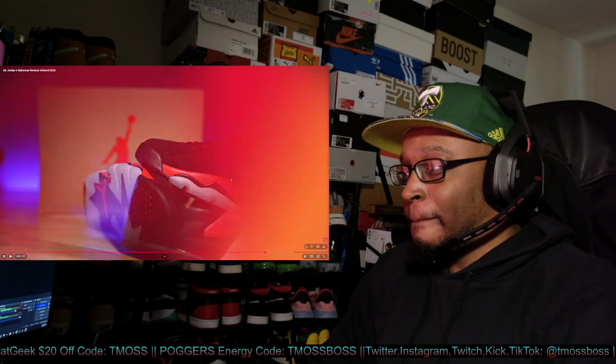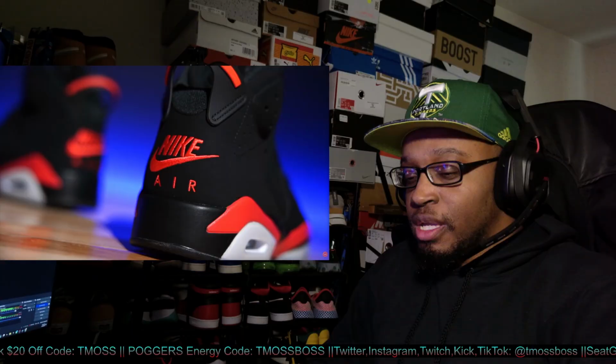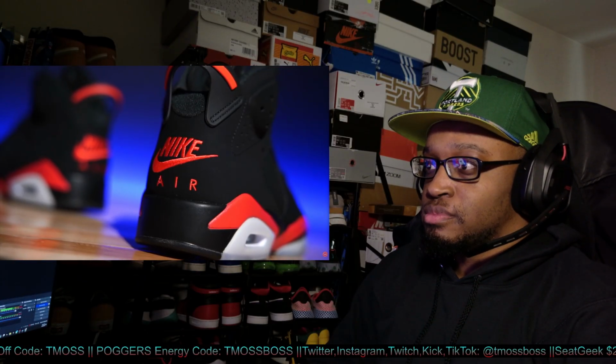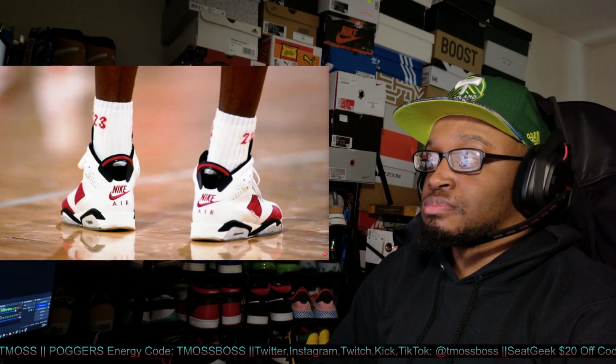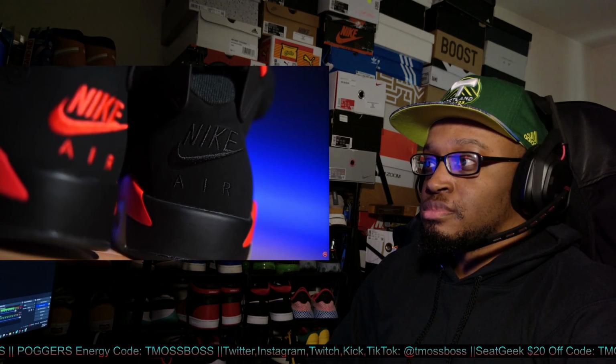With the exception of that ginormous Nike Air on the back, and the only reason why it looks so big is because it's actually colored. And this looks awesome. This is where I'm like, bro, why wasn't it like that on the originals? All of the original 6s had a muted branding on the heel, with the exception of the Carmines. That was the only one that had a different color on the back. Everything else, the stitching matched the material. It was just really weird.